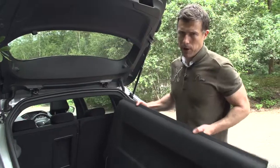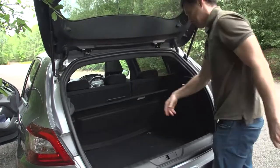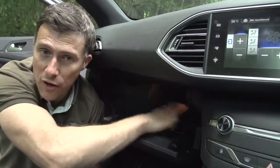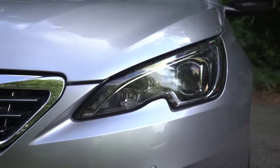There's no clever storage compartment for the parcel shelf, so I guess you're just going to have to leave it there. Peugeot couldn't be bothered to move the fuse box to the other side for right-hand drive cars, so the glove box is half the size it should be. However, there are plenty of cool things about the 308 which more than make up for all this.